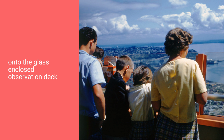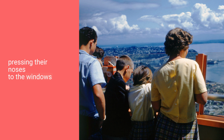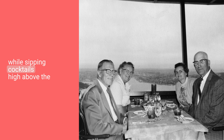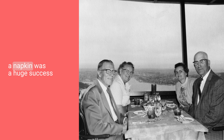Some visitors froze as soon as the elevator doors opened at the top, clutching the railings and refusing to step onto the glass-enclosed observation deck, while others leaned right into the thrill, pressing their noses to the windows and marveling at the sweeping views of Mount Rainier, Puget Sound, and the glittering city below. And in the revolving restaurant, diners enjoyed the novelty of a full 360-degree turn every hour while sipping cocktails high above the ground. The vision Carlson casually sketched on a napkin was a huge success.